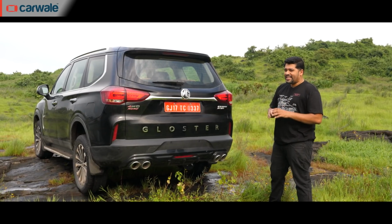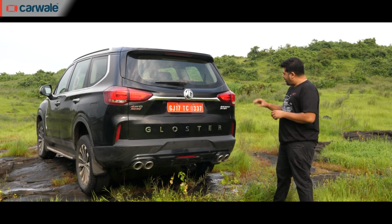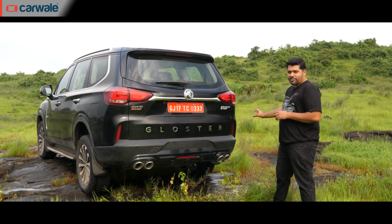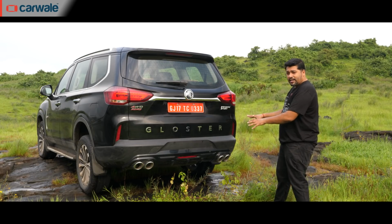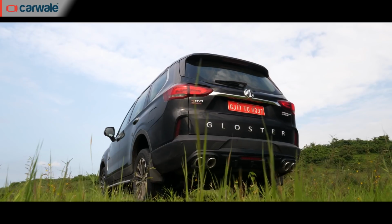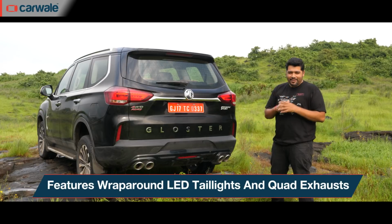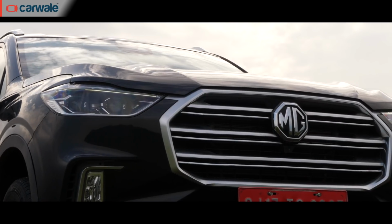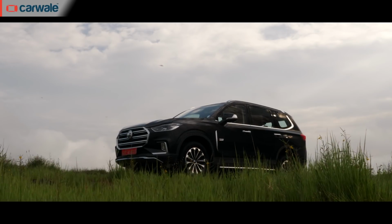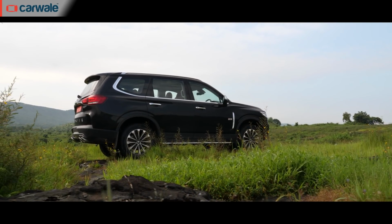Now moving to the back, there's nothing too fancy here either, and it's quite a corporate looking rear. You get these nice LED wraparound tail lamps and this massive Gloster badge running across the tailgate. Again, no skid plate at the rear either, and you get these diffuser-like elements instead. But what is interesting are those quad exhausts, which indicate there's something interesting under the hood. Overall, the Gloster has a very executive look around it, and it's something that won't blow you away, but something you won't despise either.